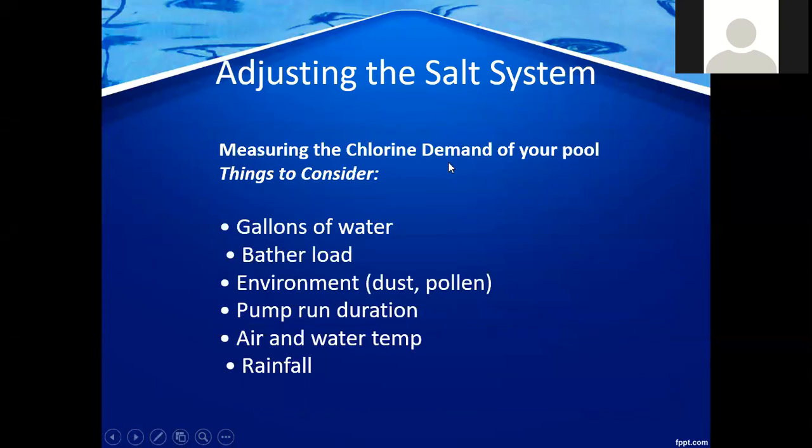Adjusting the salt system. So measuring the chlorine demand of your pool. Every pool will need a different percentage set to it, and it depends on how big the pool is, how big the bather load is, because human bodies using the pool create more chlorine demand and consumption. The environment, how much dust and pollen there is in the area, also how long you run your pump for. The pump duration, the air and the water temperature, the hotter the water, the more unstable the chlorine is as well. So at this time of the year, if the water's cold, you may need a lower chlorine output percentage.